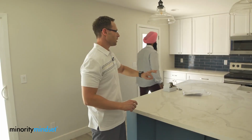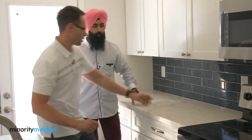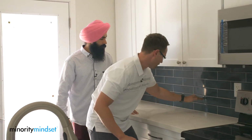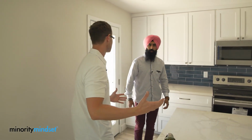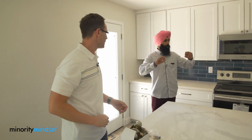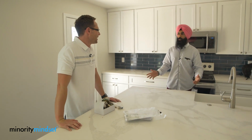A lot of people, in a lot of places, you'll see somebody do just a little backsplash right here that maybe matches the countertop. I like to make the backsplashes pop because when somebody walks in, you want them to be like, wow, this is unbelievable. As soon as I walked in, the first thing I saw was, one, that this place is very open, and second, this kitchen looks really nice.